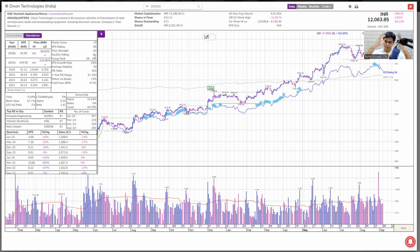Now within this universe of best stocks, I have created another category which I call best out of the best. So for example, if the master score is more than 60, that is fine. But if it is more than 80, that is super fine. EPS rating, if it is more than 80, that is fine. But if it is more than 90, it is super fine. Similarly, price strength, if it is more than 80, it is fine. But if it is more than 90, it is super fine.